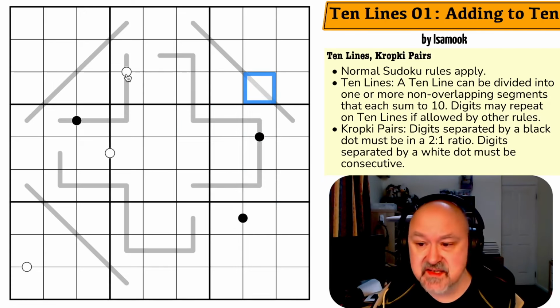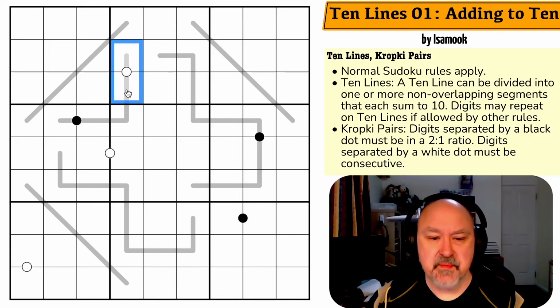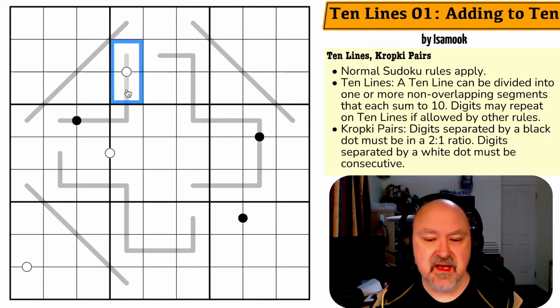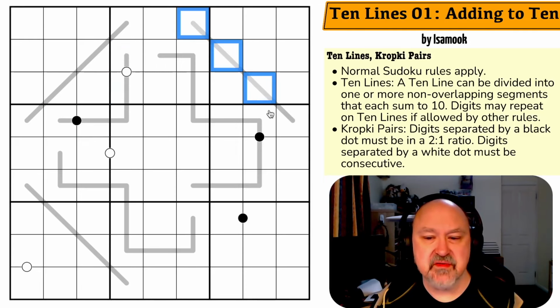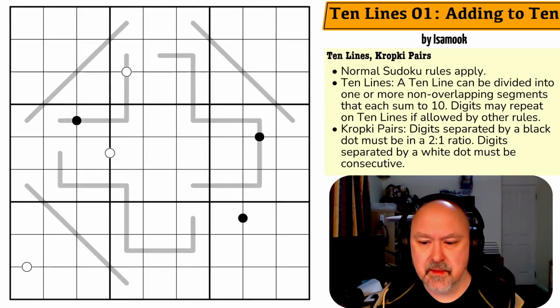So Kropki Pairs is digits separated by a black dot are in a 2-to-1 ratio, and digits separated by a white dot must be consecutive. We used to say for Kropki Pairs where not all dots are necessarily given, there's no need to say that, the same way as we don't say that not all 10 lines are given. I've come around to this way of thinking. Anyway, I'm going to restart the puzzle to restart my timer. Let's give this a shot.